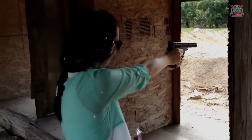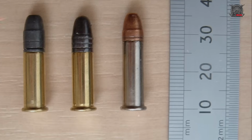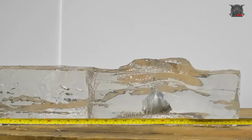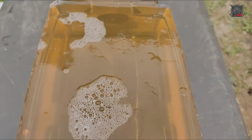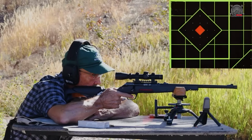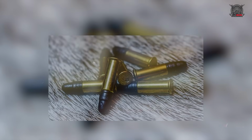But don't mistake silence for softness. Thanks to its extremely high sectional density, this round hits like a brick. In ballistic gel tests, it routinely penetrates 12 inches or more, outperforming many lighter, faster rimfire loads. It doesn't fragment or tumble. Instead, it pushes deep, creating a clean, devastating wound channel by sheer momentum alone. That makes it perfect for pest control, small game hunting, or any application where discretion and stopping power are both critical. But there's a catch.